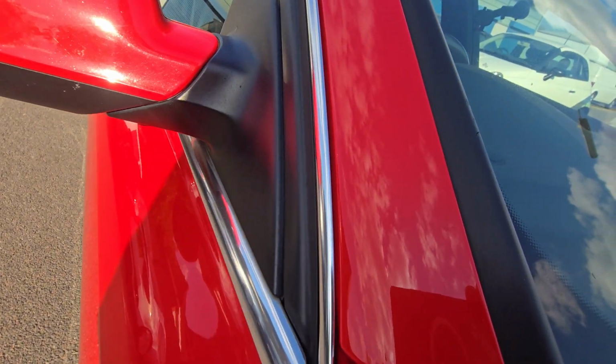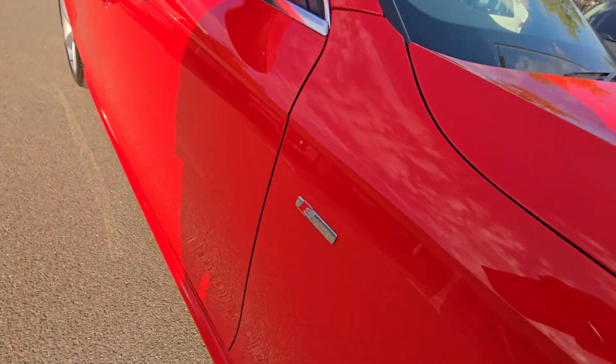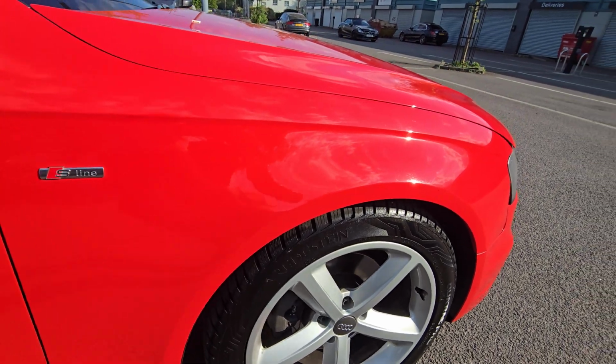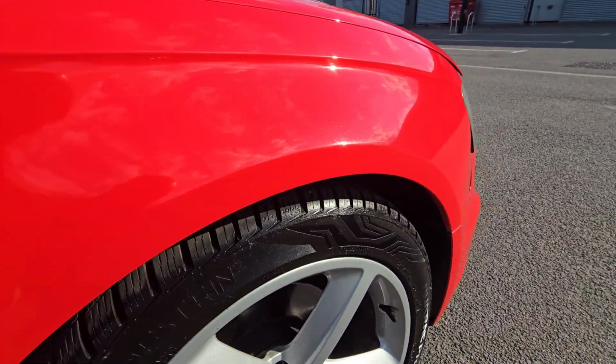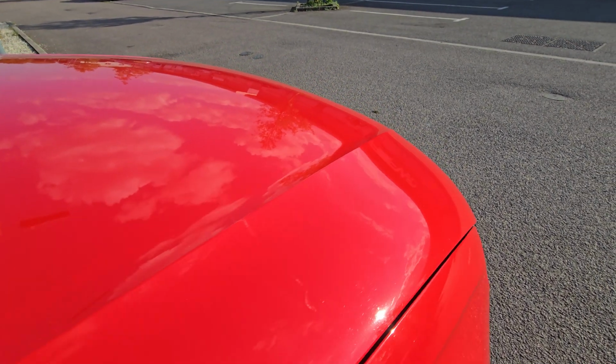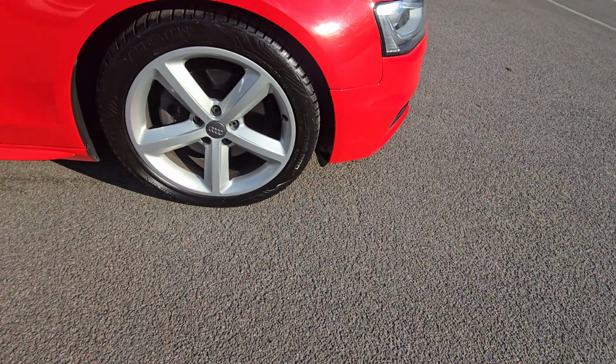Even these pillars up here, there's no chips or marks on the pillars there. S-Line badges on the wing. No damage on the arches there, no rust coming through or anything like that. It is the metallic red colour. Let's see if we can get any of the metallic speckles. If you look closely now, you can see the metallic speckles in the paintwork. So it is a metallic red.